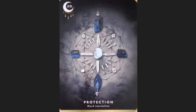itself and keeping you on the right path, keeping you following your North Star, basically, keeping yourself on the straight and narrow.